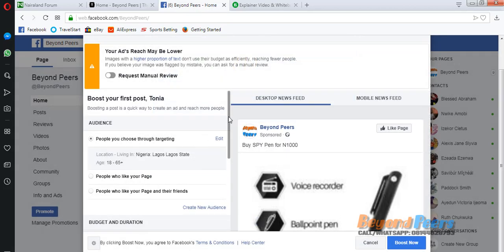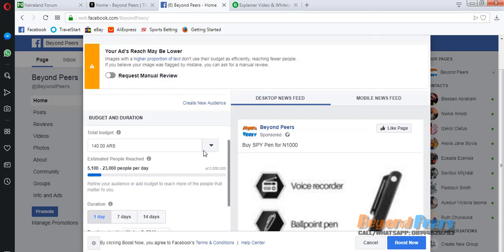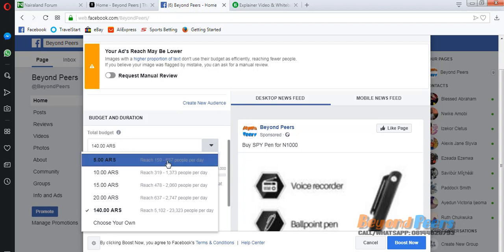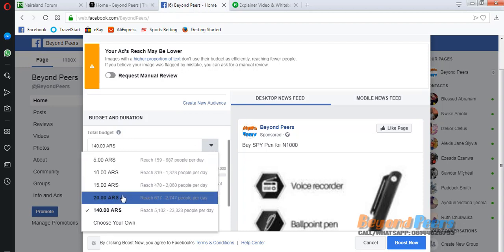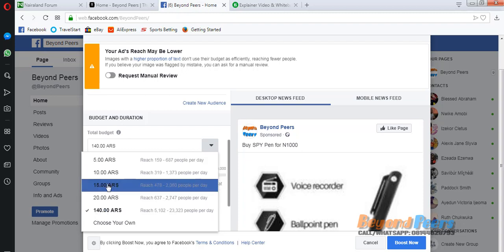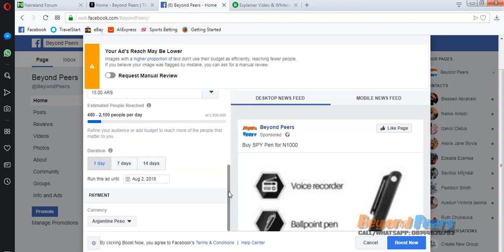Next thing is to scroll down and select your budget. Sorry, this is actually showing a different currency, probably because this Facebook page that Beyond PS created does not have Nigeria as the default currency. Normally it should show you in Naira. So you can select the particular amount in Naira and make your payment with your card.